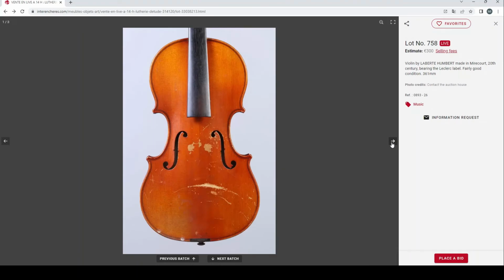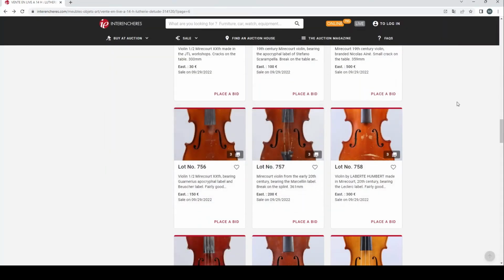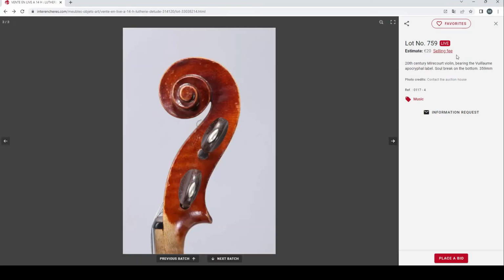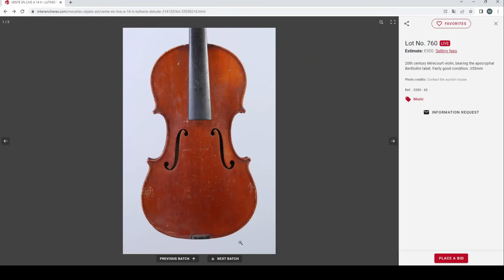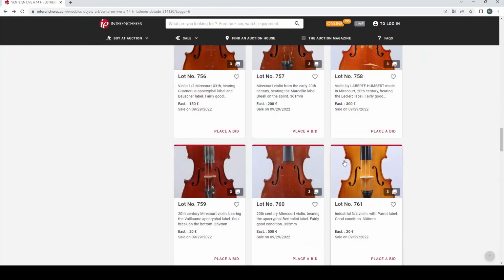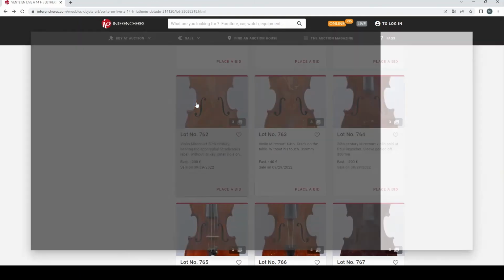Violin by Lebert Humbert, 300. Quite nice back on that one. Violin Mirecourt, 20th century, 20 on that. 20th century Mirecourt violin there, 500. Three-quarter industrial violin, so still kind of horrid things. €20, that seems way too high.